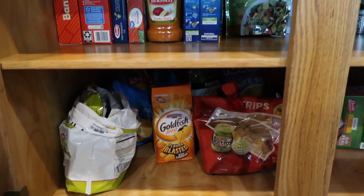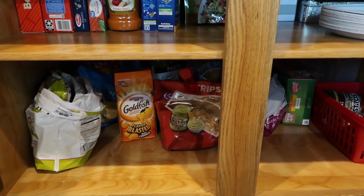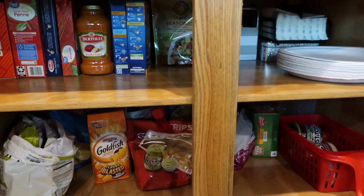So I think this works out much better. Now at least I can see everything that we have. And when we go shopping, I'll know exactly where to put things away.